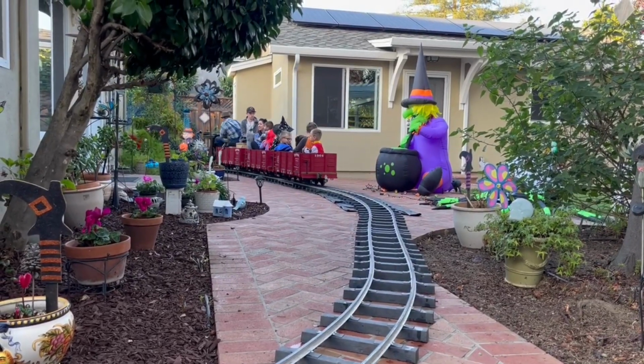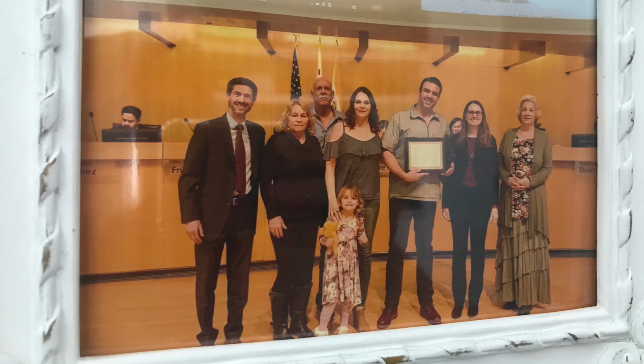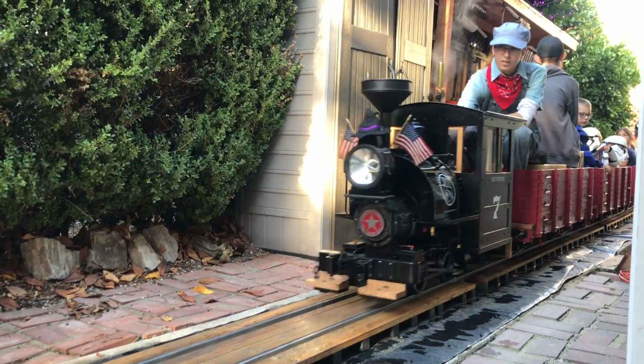In fact, Butterpig's become such a hit that she got a commendation through the mayor of San Jose. Mayor Mahan said she brought a lot of joy to the neighborhood. It was really good to hear. You know, as a rail enthusiast who likes sharing the hobby with others, it's really nice to be acknowledged, and that was really cool. And I want to thank Mike Massey as well.